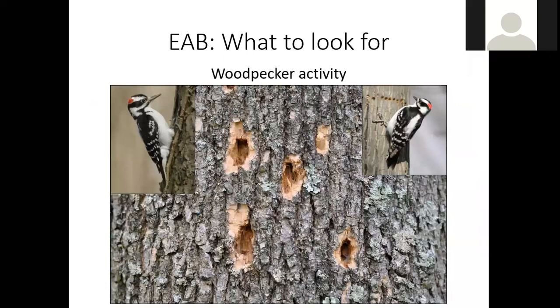Extra woodpecker activity is a good indicator that you've got a problem with your tree, because woodpeckers are eating those larvae that are under the bark. If all of a sudden you've got a tree that looks kind of healthy, but there's woodpeckers all over it, there's probably problems with it. That means there's something in there. Those birds can tell if there's bugs in there and they're trying to eat them.